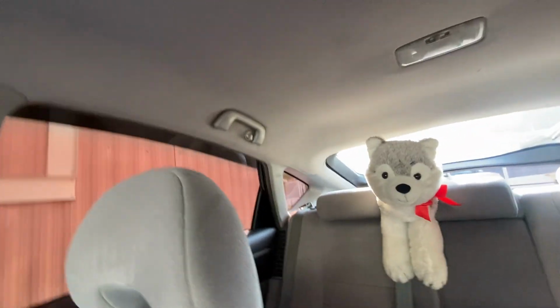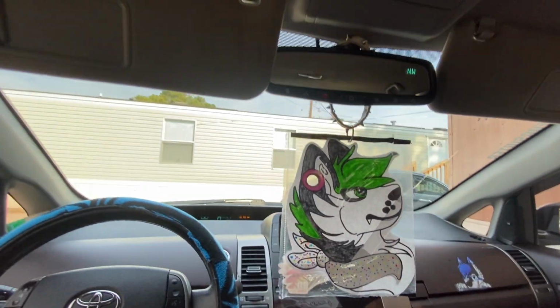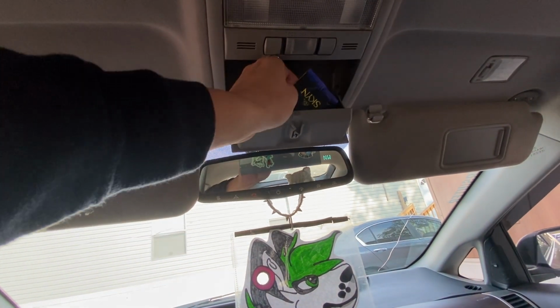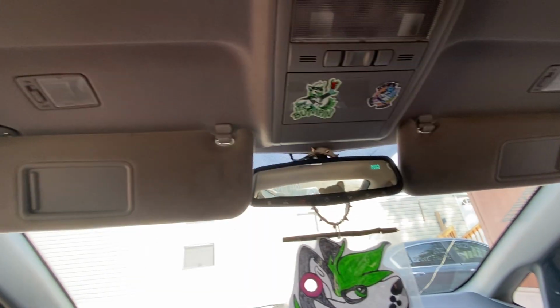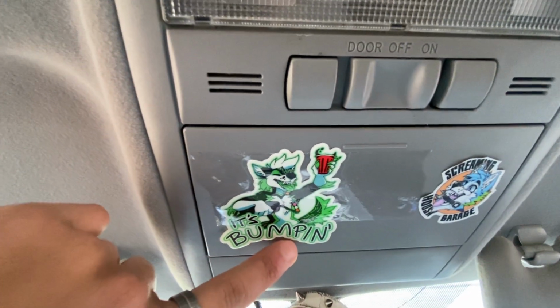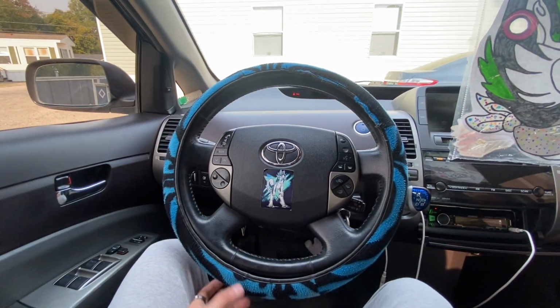I'm not even gonna tell you guys what's happened in this car so far. But anyways, right up here, what's in here? Oh, anyways, you guys did not see that. But this is awesome. This car, obviously, it's the OG bumping Prius. It's always bumping. Not every time, but I do have a little surprise for you guys in the back.